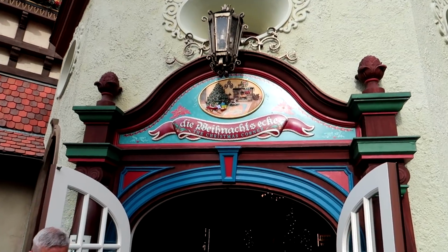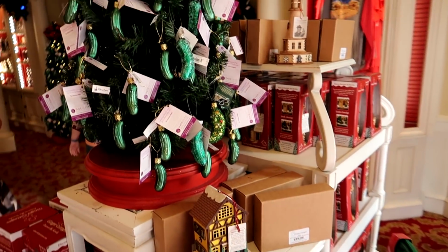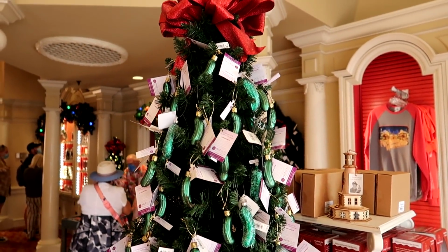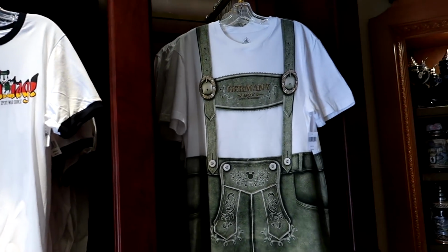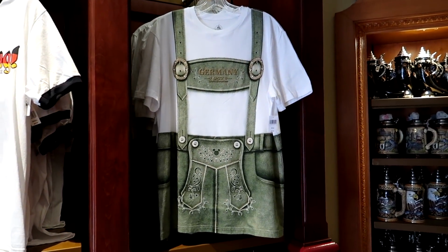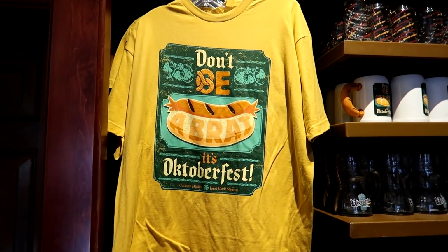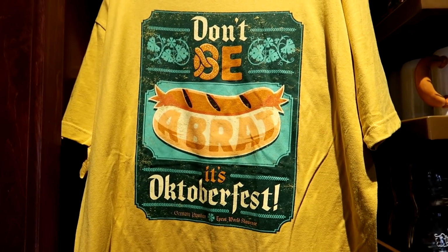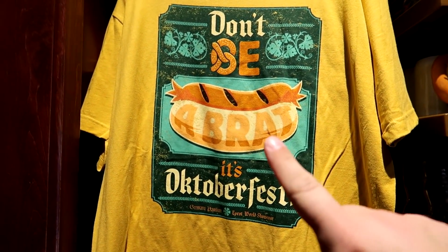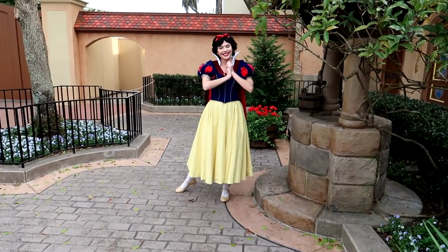And they have an all Christmas store in here. Of course, in Germany, Christmas is all about hanging a bunch of pickles on your Christmas tree. German themed t-shirts, some instant lighter hose in there. It says, don't be a brat. It's Oktoberfest. You know, I think it means try to say don't be a brat, but anyone from Wisconsin knows that it's pronounced brat.